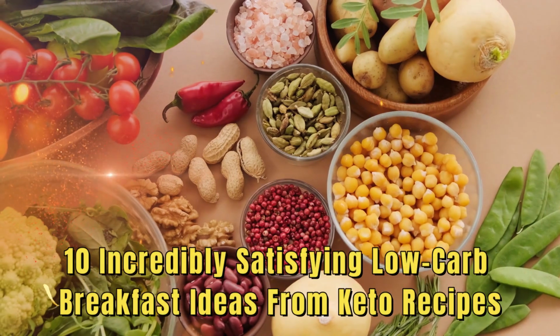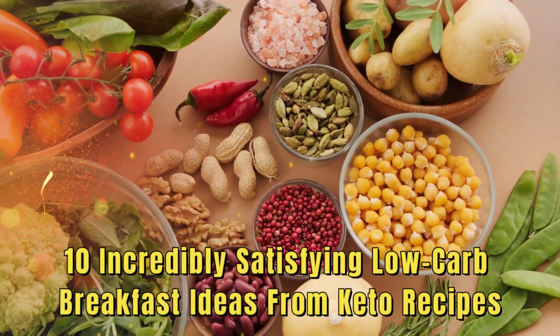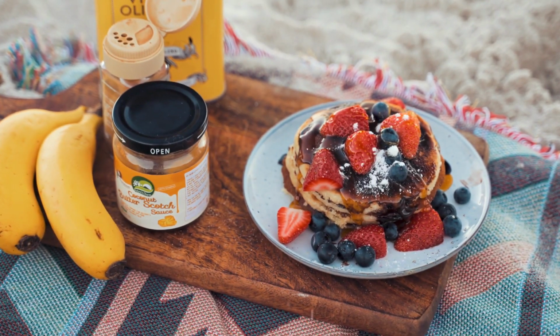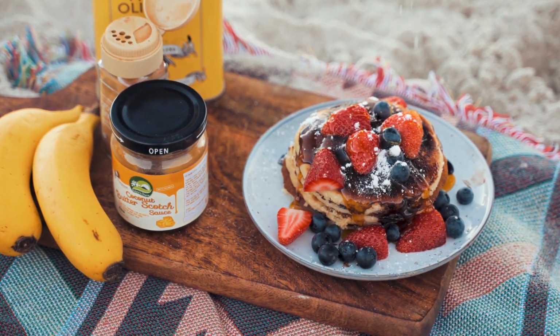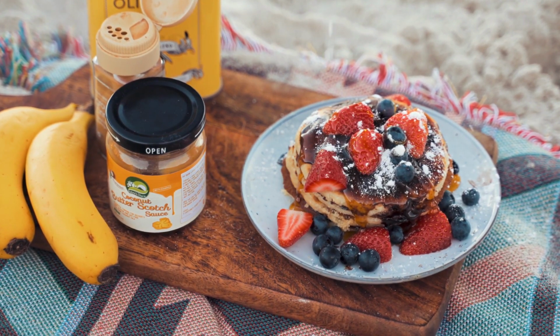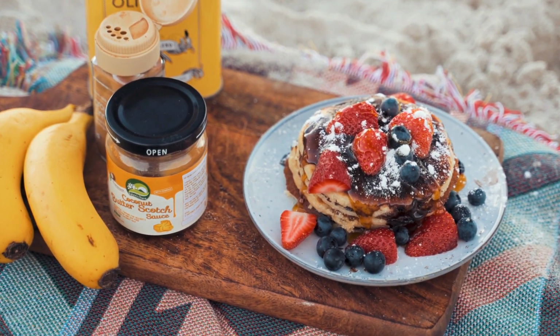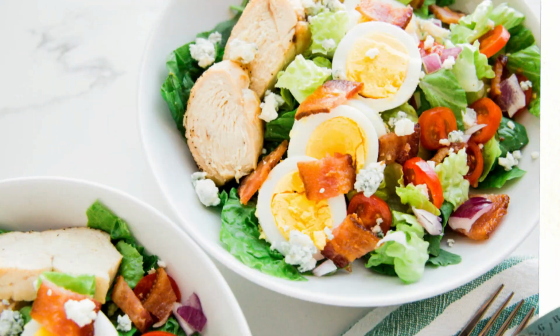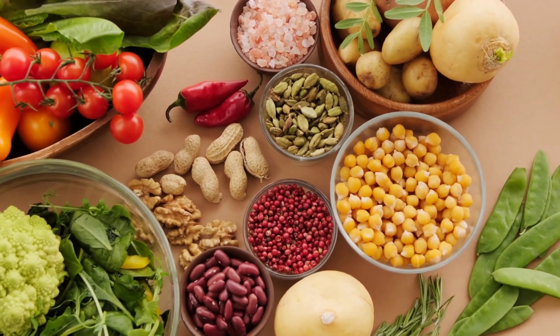10 incredibly satisfying low-carb breakfast ideas from keto recipes. Starting your day with a low-carb breakfast doesn't mean sacrificing flavor and satisfaction. In fact, with the right recipes, you can enjoy a delicious morning meal while keeping your carb intake in check. Keto recipes, which are designed for a low-carb, high-fat diet, provide a plethora of tasty options.